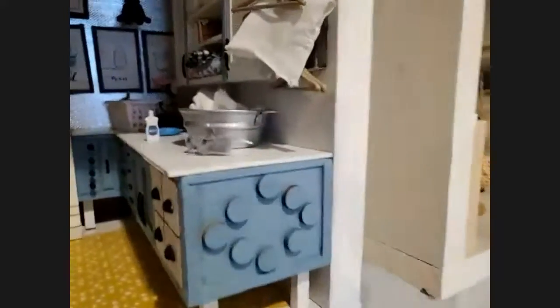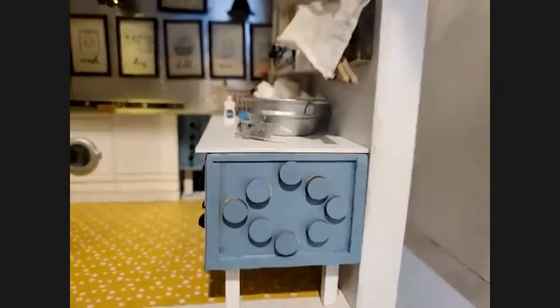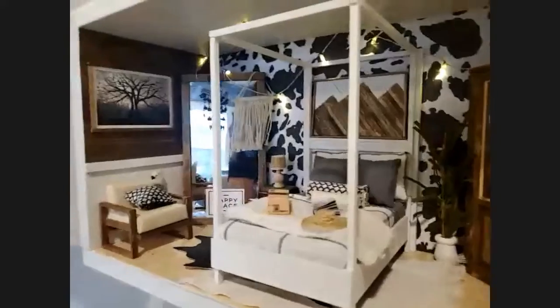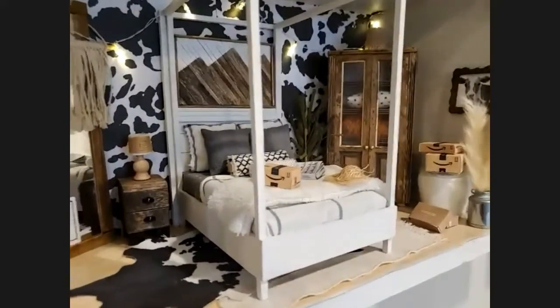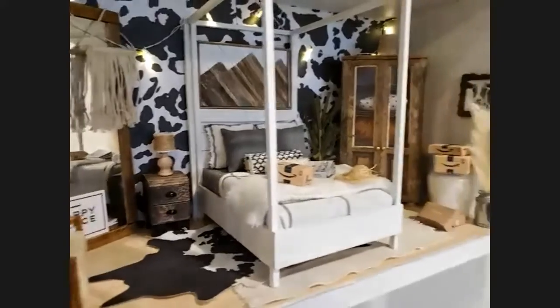Can we go back to that laundry room, please? Because I think that might be my second favorite. And the cow wallpaper is just awesome. The cow wallpaper. I just love these and the cow rug. Look at that cow rug. They're just really great design choices. That might not work in a full-size house. I don't think it would, but in the miniature, it really, really works.